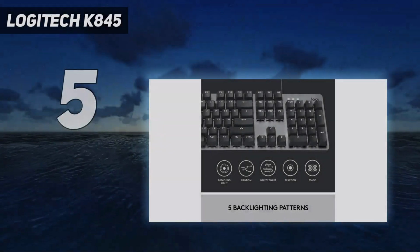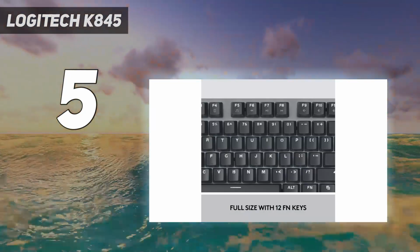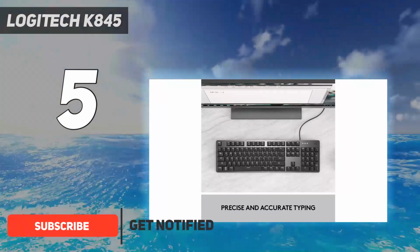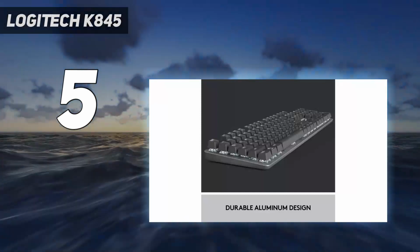Logitech K845. Logitech's K845 replaces our previous budget productivity pick, the K840. It costs about $10 more, but adds white backlighting to the keys, which you can configure in one of 5 patterns, and adjust to 3 levels of brightness, plus off.